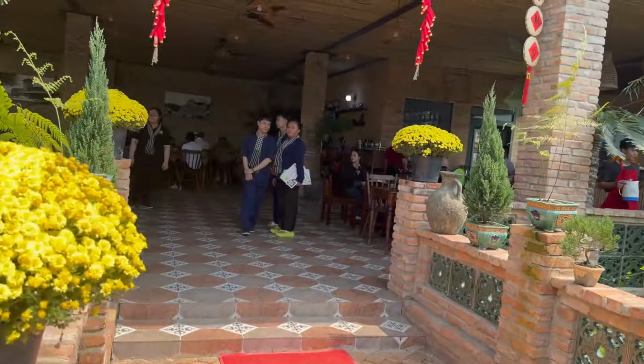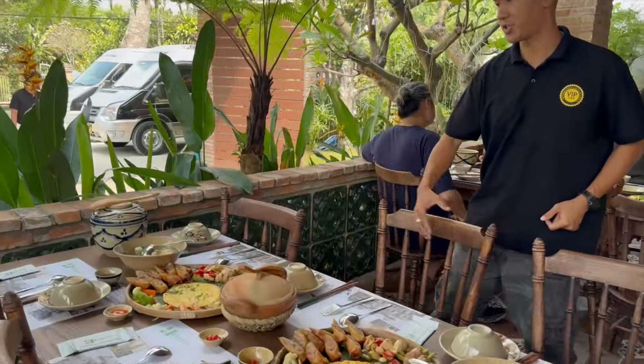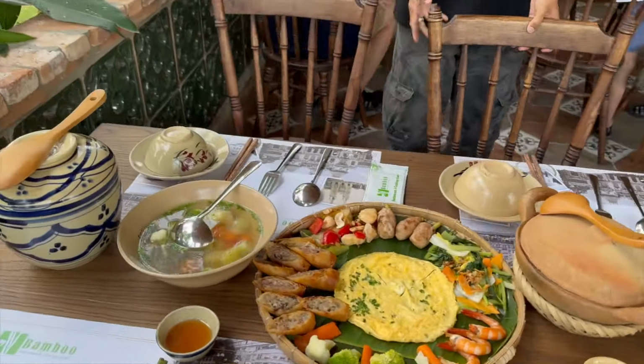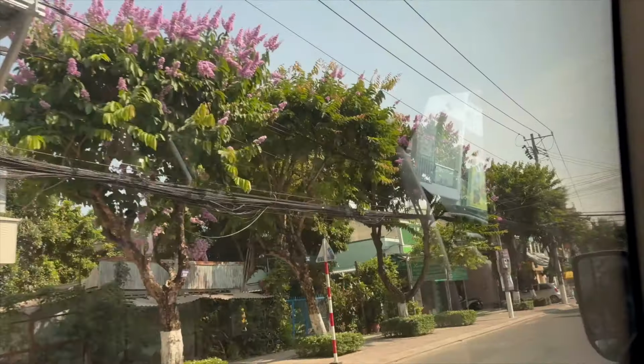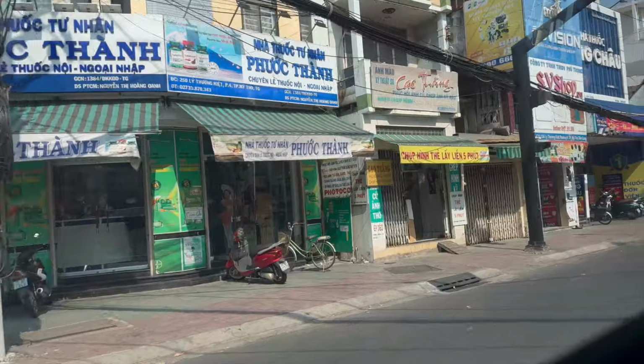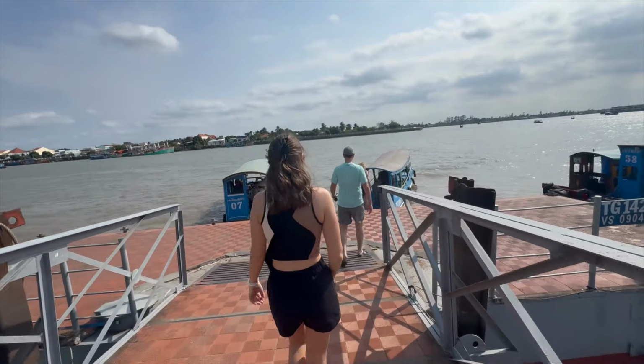We then stopped off for lunch, which was included in our tour price. This was delicious, and it was so nice to sit and chat with the other couples on our tour, who both seemed to be doing very similar routes around Vietnam. After lunch, we had another long drive of about 2 hours to get to the Mekong Delta region, which was the second part of our day tour.